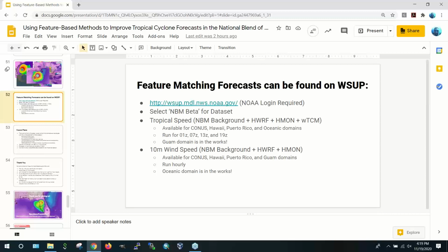Oh, that's a great question. So they are using about 1 hour old data. We try to run as fast as we can, as soon as the data is there. If you're looking at a 1Z tropical speed product, we are taking the 0Z TCM product. We're also taking the 1Z NBM background, unless it's the oceanic domain, in which case we're taking 0Z. And then it's the tropical NWP that's actually more delayed. We're pulling that from the previous day's 18Z cycle. So we're always grabbing the most current NHC product available, usually about an hour prior to our initialization time.